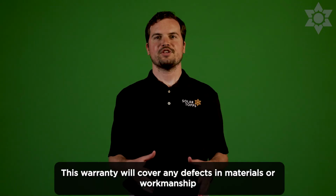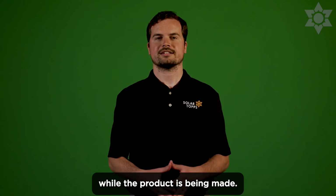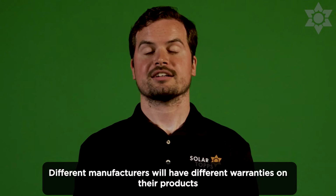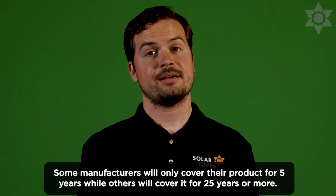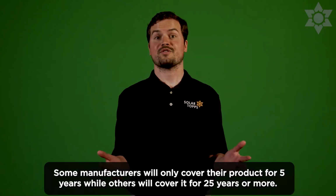Product warranty. This warranty will cover any defects in materials or workmanship while the product is being made. Different manufacturers will have different warranties on their products, so be sure to check what brands your installation company is using. Some manufacturers will only cover their product for 5 years, while others will cover it for 25 years or more.